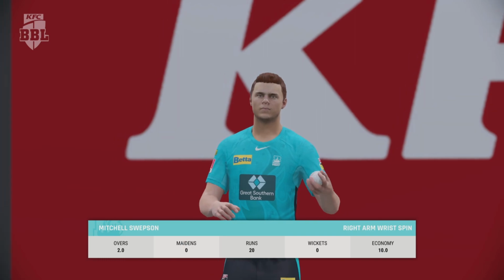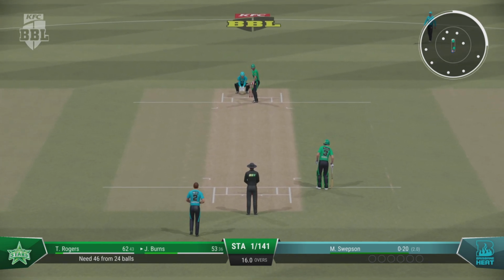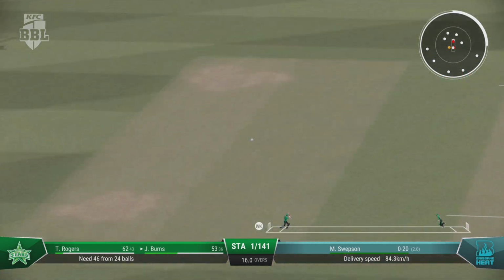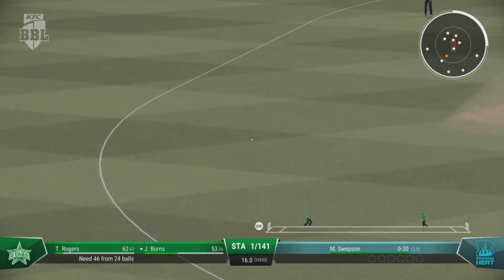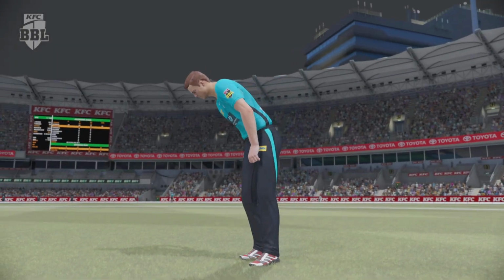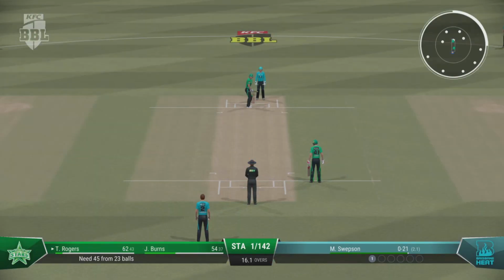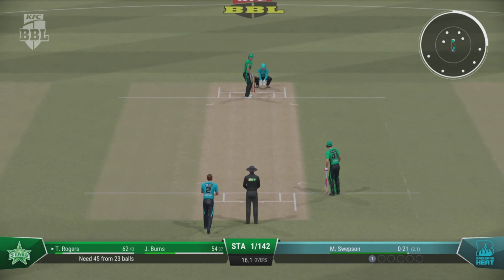So Swepson comes on to replace Colin Munro. 46 from 24. Still, the power surge has not been taken. So I wonder if they're going to wait till the ninth over when it automatically takes the power play. I wonder, or are they going to take it at the end of this over? We'll find out in a bit.